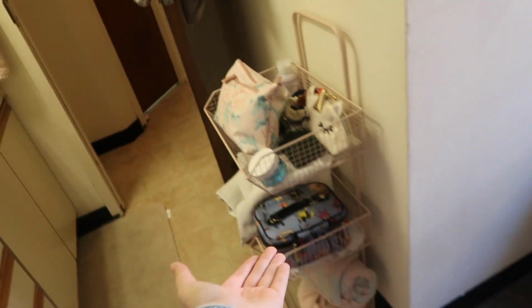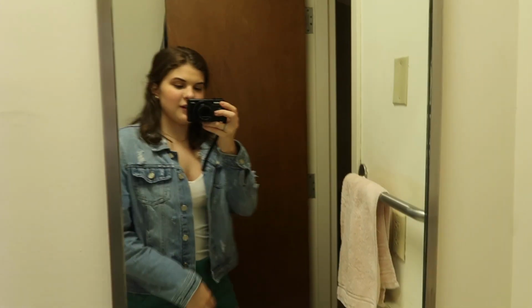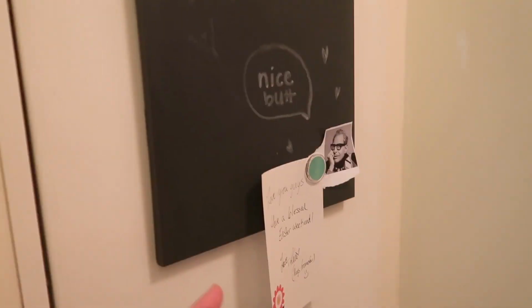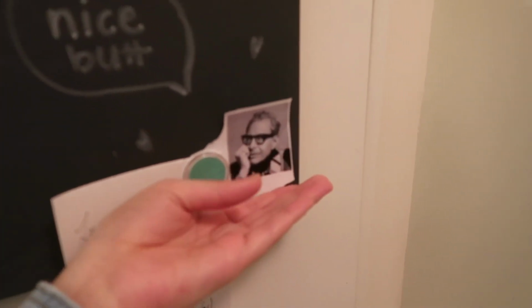We get the cute poster. Here's our stuff for all of our makeup and all that kind of jazz. This is more stuff for our toothbrushes and stuff, and here's another mirror for the bathroom. That, towels, everything. This is our bathroom. Nice bath. This is just where we put messages or anything that we want to put, and Emily's favorite.